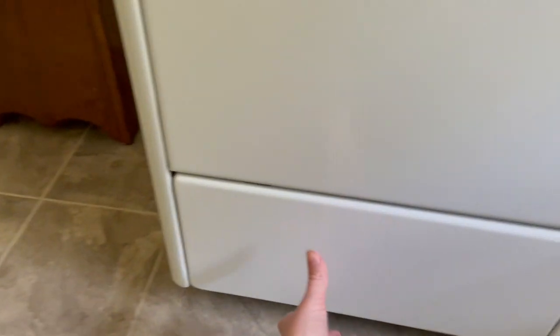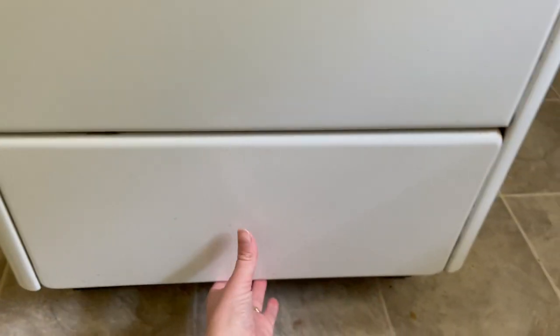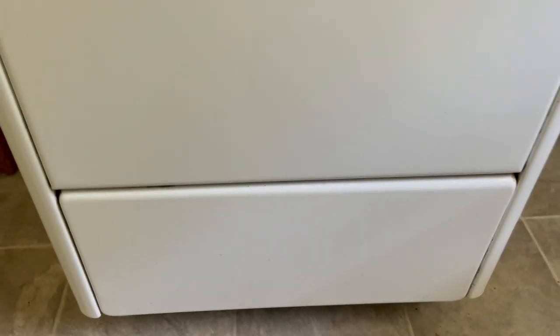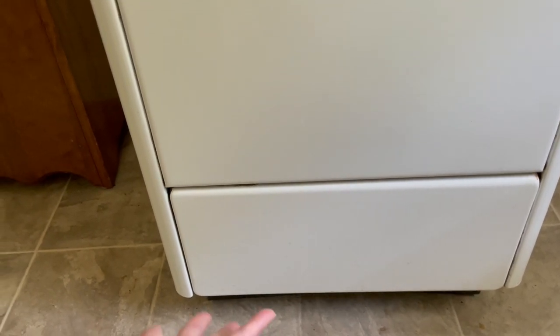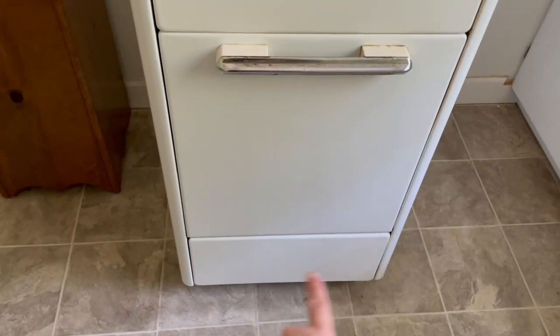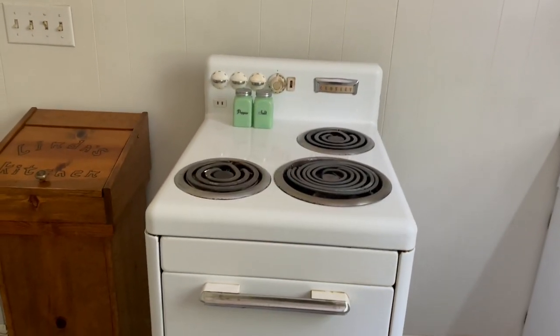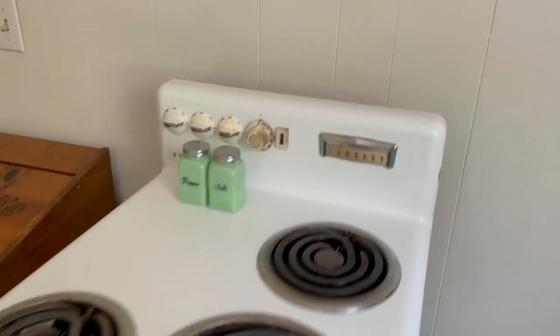And then this down here, I thought was a drawer, but I don't think it is because I've not been able to get anything to come out down here. It's probably the inner workings of the stove. So there's no drawer down here, but I really don't mind that as much because I really hated in my old oven having to bend down to get my pans out. But this is the oven, and I think it is so cute.